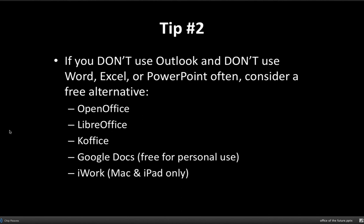And Apple just recently made their programs free. They also took away a lot of the features, so it's been a weird time for Apple, but they've realized that they really can't sell their product anymore when everybody's looking at this other stuff that's either free or part of another ecosystem. And so they've started giving away iWork. If you have a Mac and an iPad, you can now get the Apple version for free.